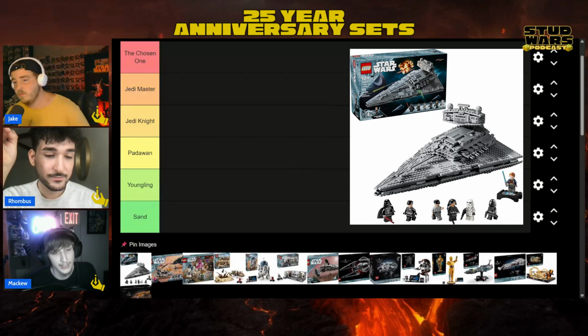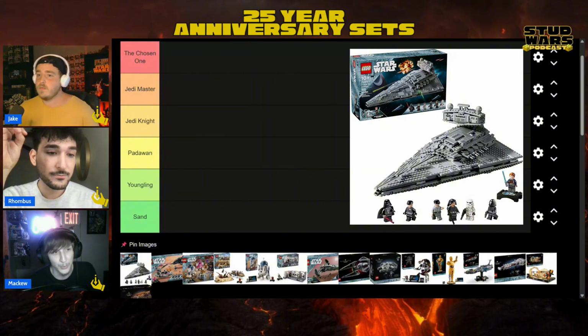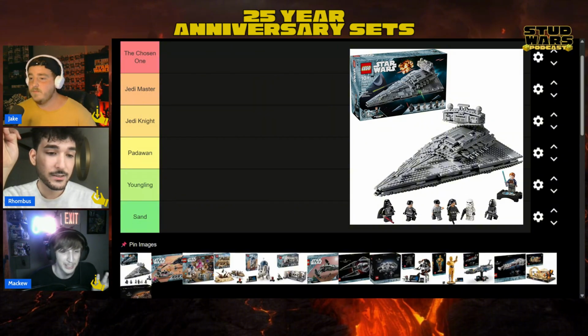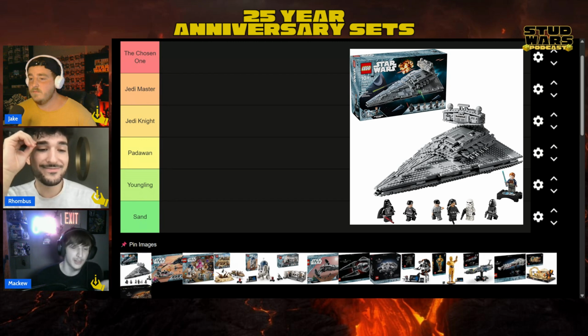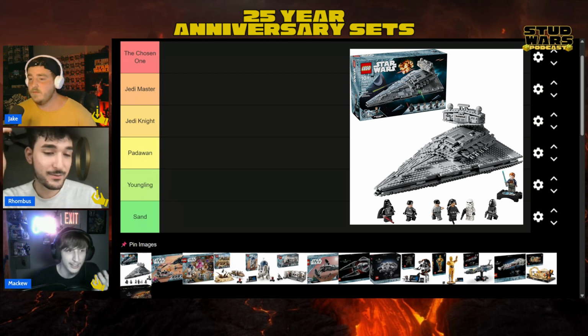If Cal wasn't in the set, what would it be? It would just be a Star Destroyer. Nobody would buy it. I feel like some people would buy it, but it's definitely not the best Star Destroyer we've had. I think not.